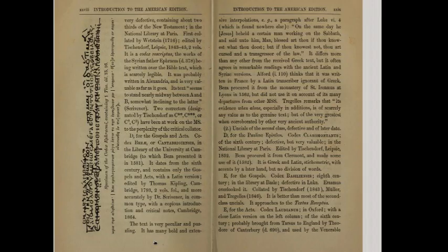folio, and more accurately by Dr. Scrivener in common type with a copious introduction and critical notes, Cambridge 1864. The text is very peculiar and puzzling. It has many bold and extensive interpolations, for example a paragraph after Luke 6:4, which is found nowhere else.